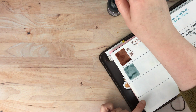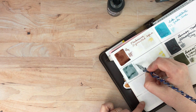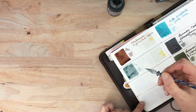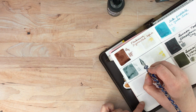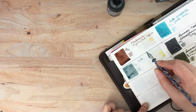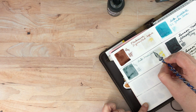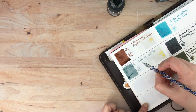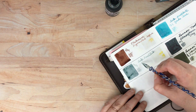But what was I going to say? I do have some, I forget what it's called. It's like liquid lightning or something. It's supposed to help inks flow better. But I haven't tried it yet. But that might work for something like this. It seems to flow fine off of the pen. And then this Cat at Dusk.